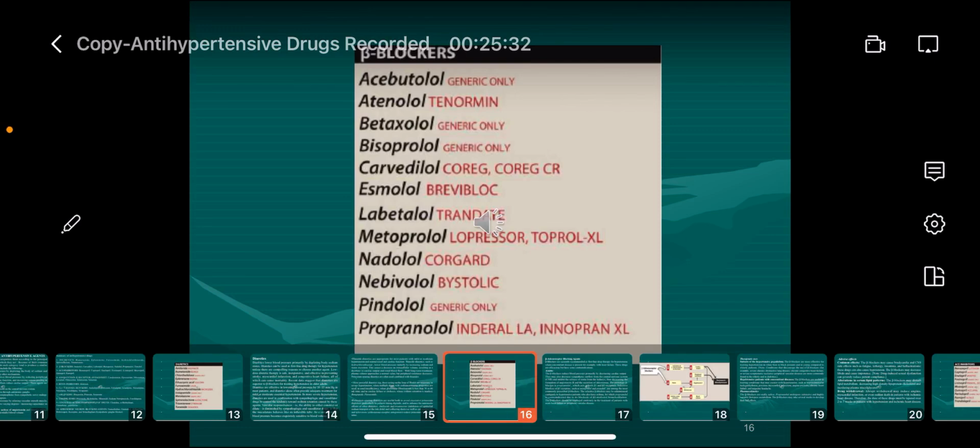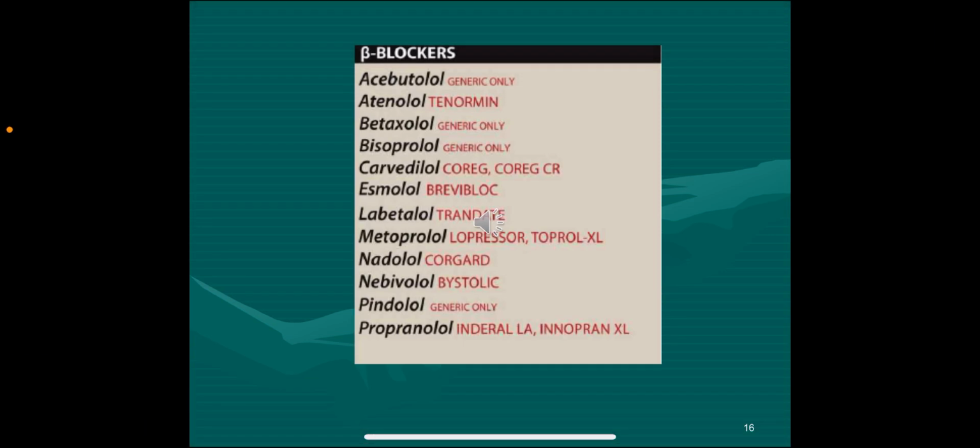Labetalol, metoprolol, pindolol, propranolol, and so on.